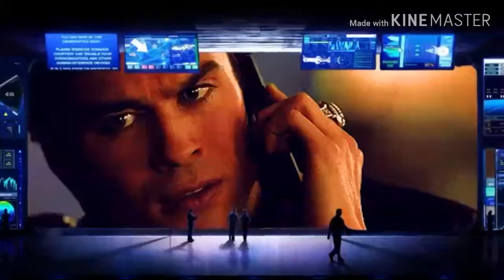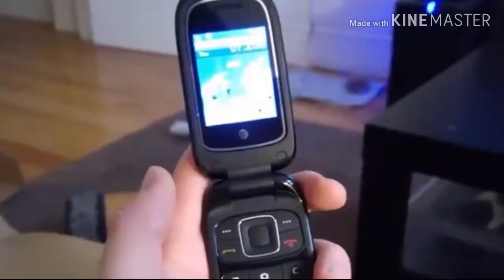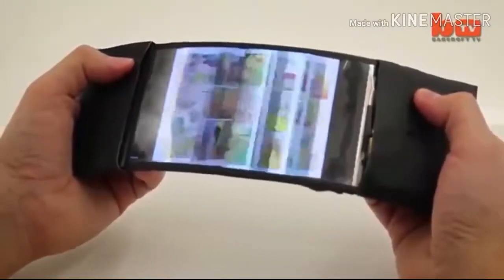Foldable phones. If you're one of those people who miss being able to dramatically hang up the phone by physically closing it, we have great news for you. Sort of. Flip phones are back, but they are now being referred to as foldable phones, as they have no hinge and instead are one solid surface able to be folded over itself.